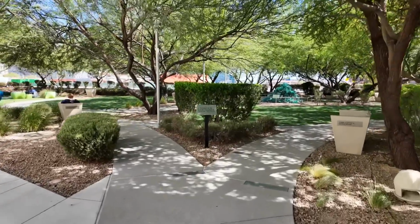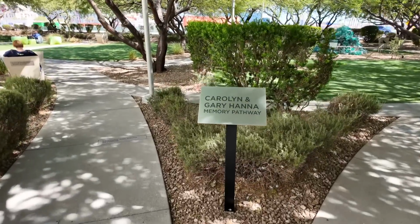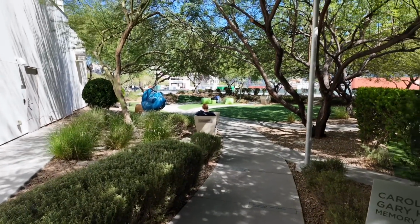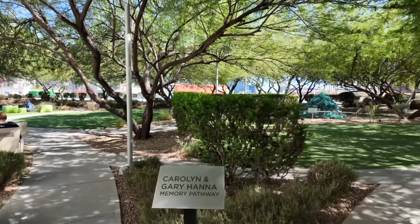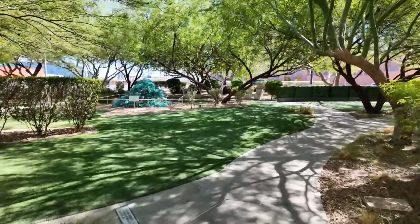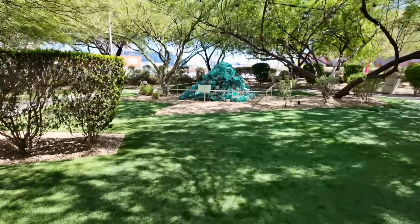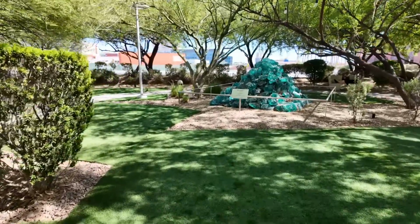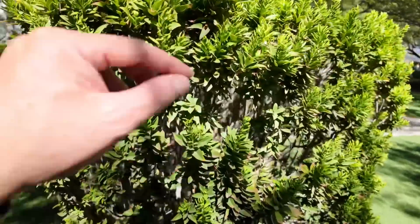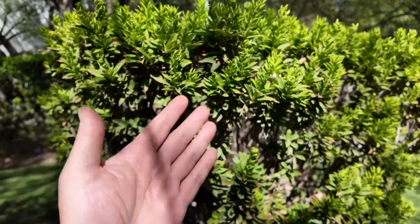All right, so here we have a memory pathway. I'll tell you the truth, guys. It's not bringing back any memories for me. I've never been here before. So we got more of this artificial grass. It feels nice to walk on. The grass may be artificial, but I'm sure these bushes are real. Let's see. Oh yeah, they're genuine. Actual bush, guys. Actual bush.